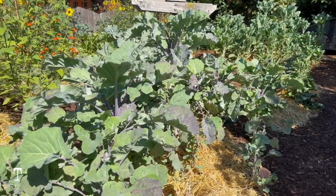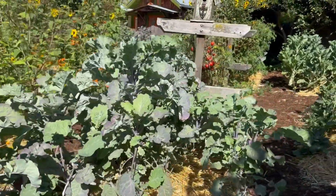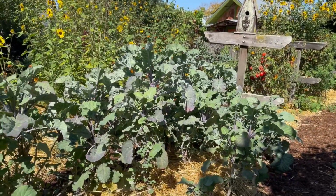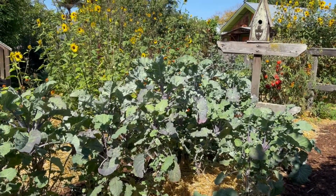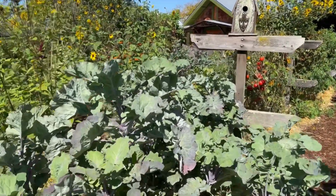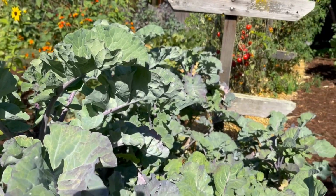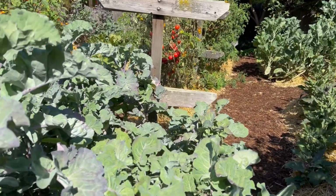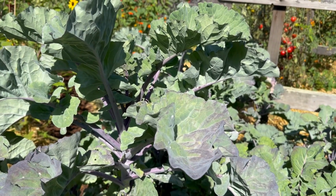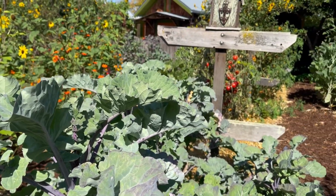So here we have Taunton Deane perennial kale, and this patch is relatively young, I think less than a year, and it's 4 feet tall or so. It's absolutely delicious. Perennial kale from England. Similar to a purple tree collard, as you can see, there's a lot of purple in there, but it is definitely a different plant.